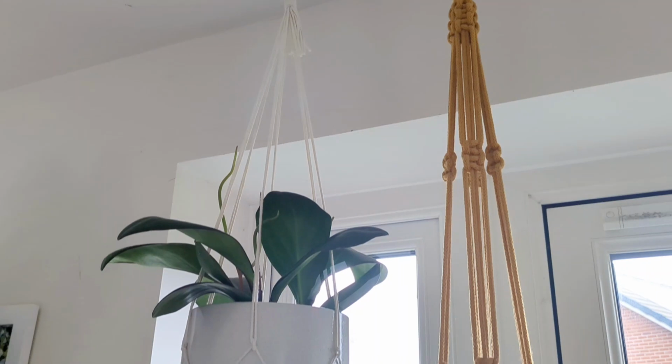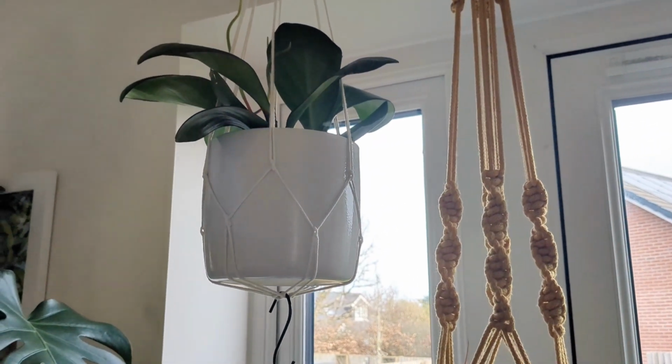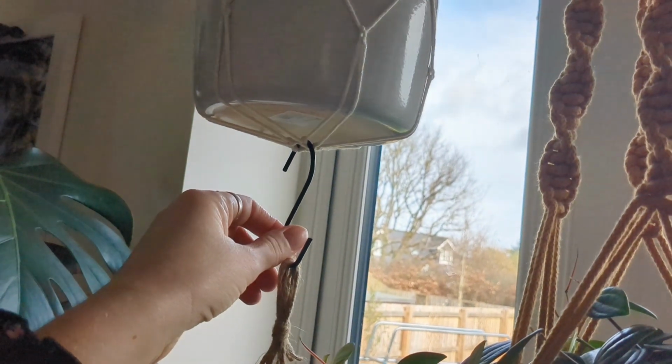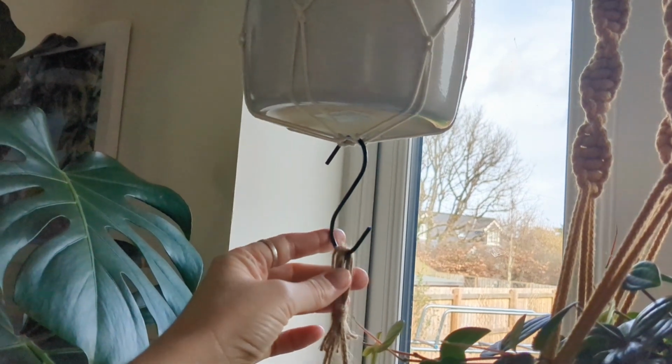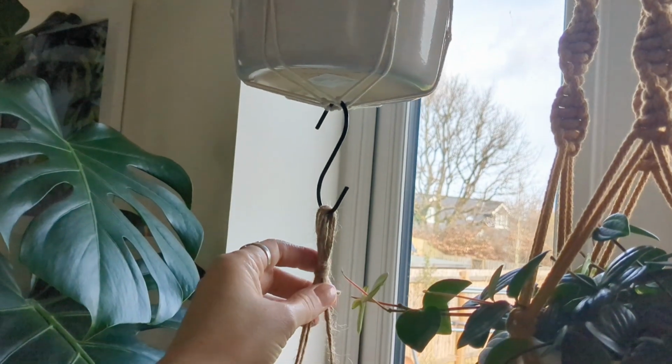But yeah, so that one's now hanging, which is good because it's quite a bigger plant, so it's good to have that up off the floor. And then I had a handy one of these S-hooks which I'd got in Pilia Plant Shop in Frome a few months ago. That was my last remaining one. They are really good, so I'll definitely get some more of those.